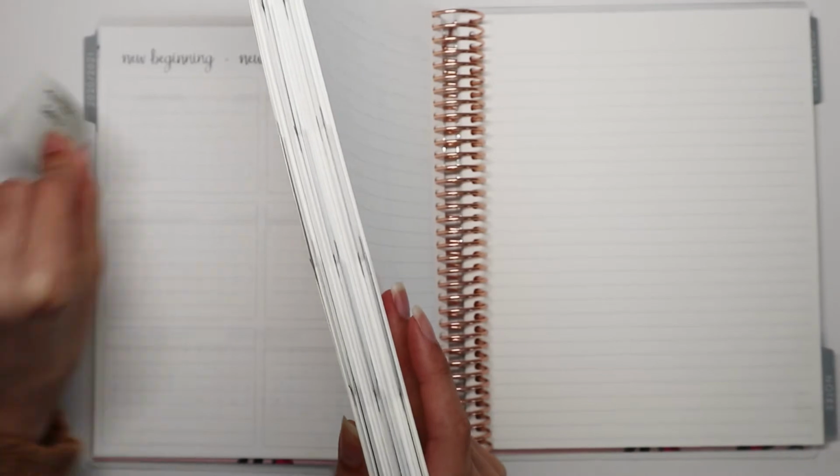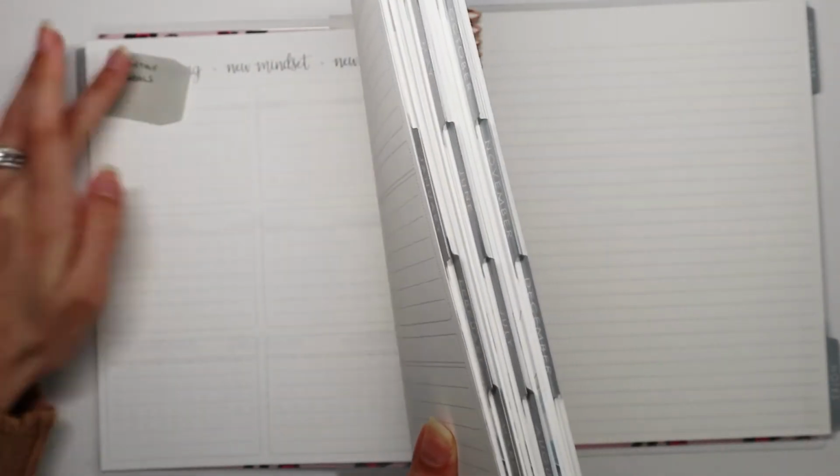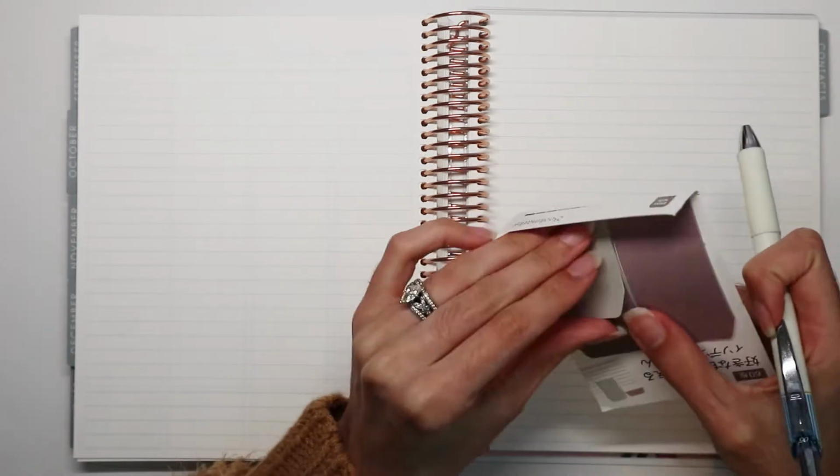like a house project page, because there's a lot of things that I need to fix around my house that I've been putting off. So I had that set up last year and I never got to any of those things, so I'm going to try really hard this year because we now have more projects.